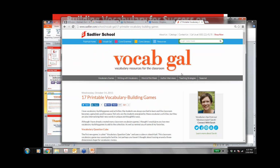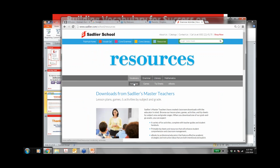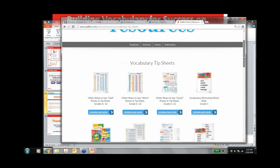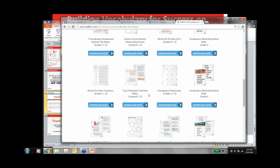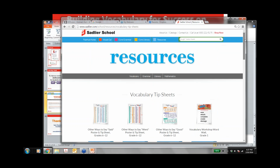Now, Sarah's blogs are very timely. She does 1 or 2 a week. If you'd like to go to the resources and see her downloads, you can see her activities, her games, her tip sheets. Now, the brand new tip sheets will be listed here underneath these resources. So you'll see that we have charts and posters that she's created, word walls for each grade. When you're going to NCTE, she's able to give you some tips on going through a conference and what to pack. Top 3 mistakes teachers make. The advice for new teachers. Different flashcards. So these are all very useful for a lot of different grades. They could be adaptable, but we do have grade spans here.